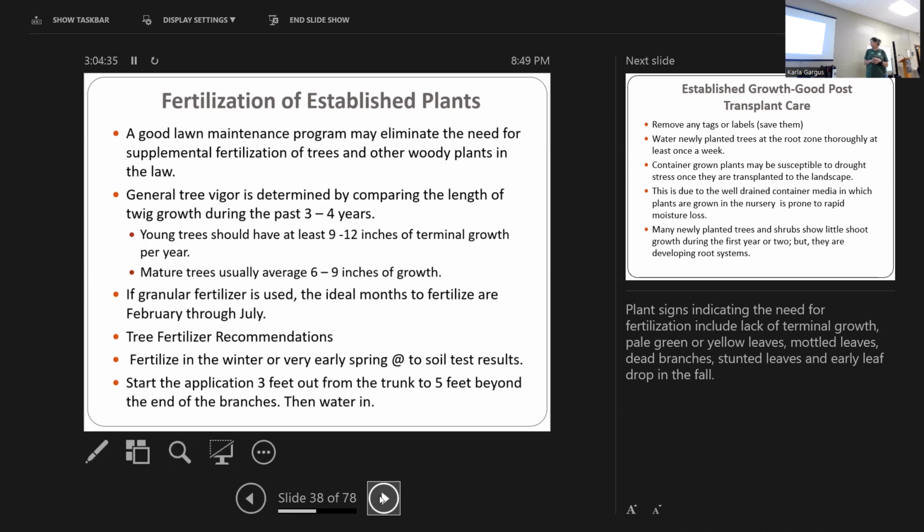Start the application. This is the big one. Everybody's like, let's fertilize a tree, let's put it around the trunk. That's not where your feeder roots are at. The feeder roots are at the very edge of your canopy. So you're going to go to the very edge of your canopy as you're looking up, and that's where you're going to start your fertilizer application. And you're going to go all the way around the edge of that canopy. Do not put it next to the trunk of the tree, because that's not where the fertilizer goes. It goes to the feeder roots on the outside.